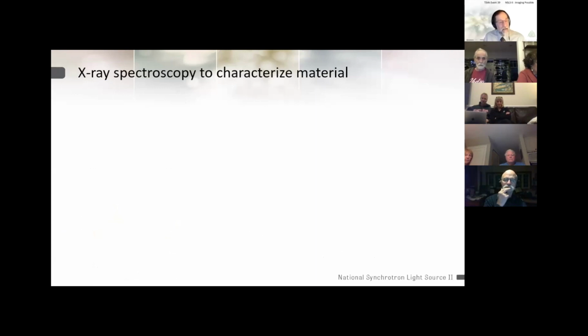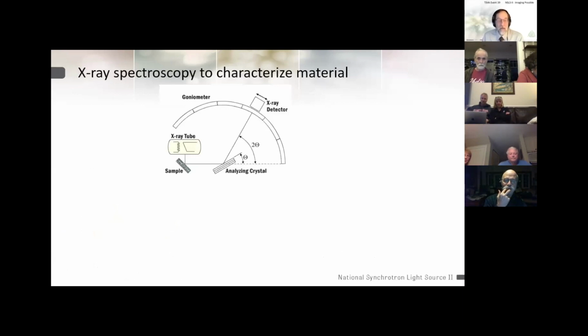Okay, that's great. Now I know how crystals work. I know how to do diffraction. What are some other things I might do? I could do spectroscopy, right? X-rays come at different energies, so I can try and do different things with those.